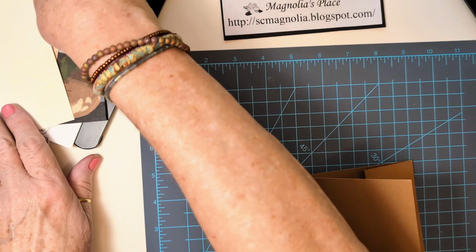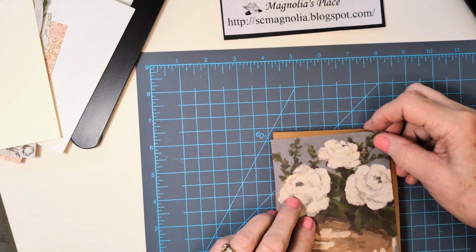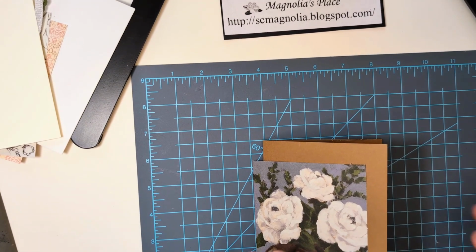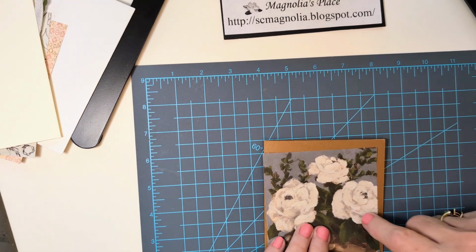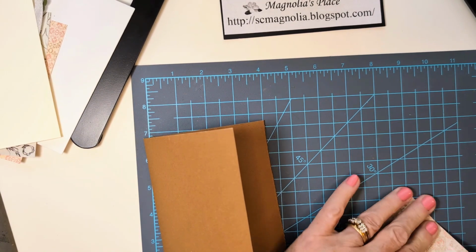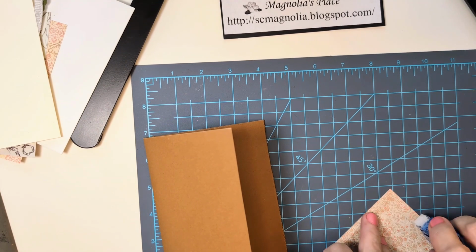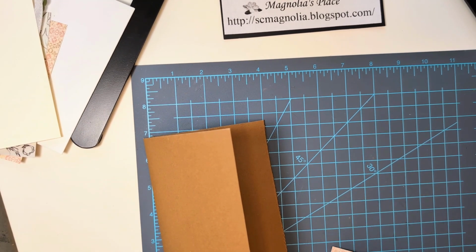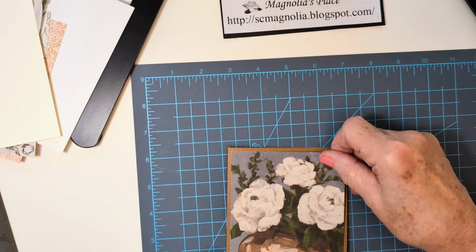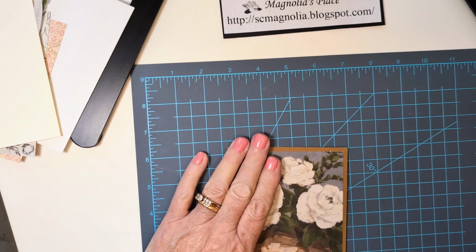All right. Then the next thing you want to do is put your piece of designer series paper here, and this needs to be 4 by 5 1/4, right? So let's get some adhesive on here, and center that. There you go.